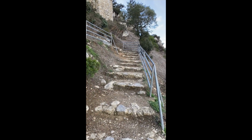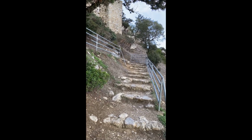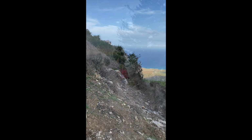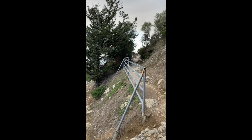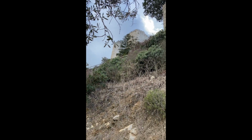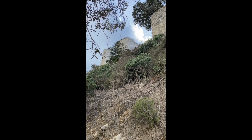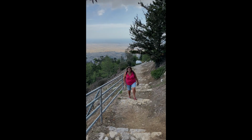Just keep going. Just keep going. Nearly at the top. It's a long way down. Come on. It's not that far up. Well, not really. There's only another 400 or 500 metres vertically to go, and you'll be there. You want to run up it like I did.